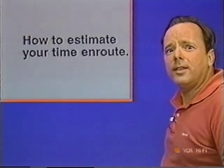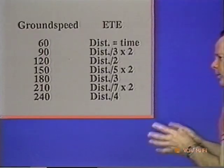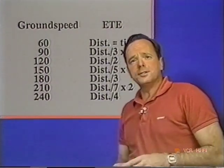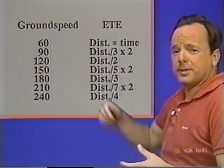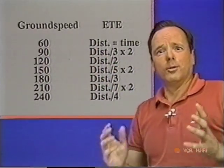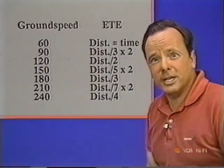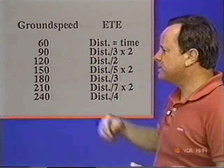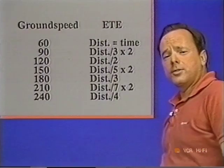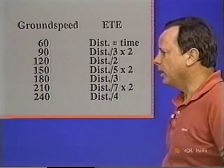And to do that, let's take a look at some various speeds of airplanes. Now, the trick when we're working with these speeds of airplanes is to convert everything into how many miles a minute. For instance, if the airplane has a ground speed of 60, and Lord help us if we have an airplane that only has a ground speed of 60, but some Super Cubs, I guess, might, or a Piper Cub. Ground speed of 60, your distance is equal to your time. You're making, obviously, 1 mile a minute.